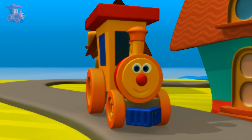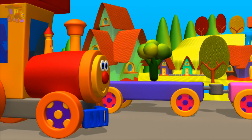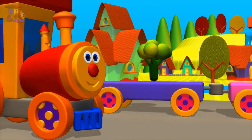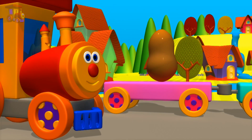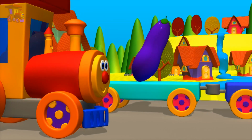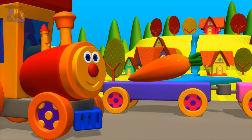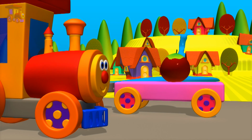Let's learn about vegetables. Cucumber. Broccoli. Potato. Eggplant. Capsicum. Carrot. Tomato.